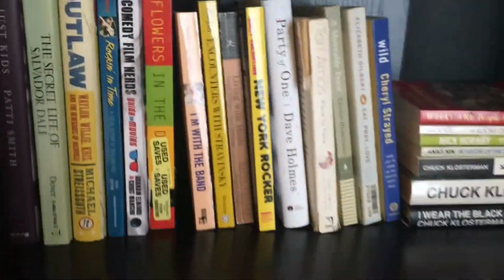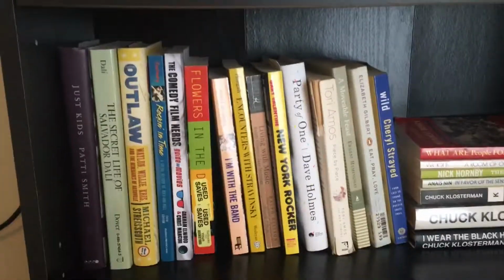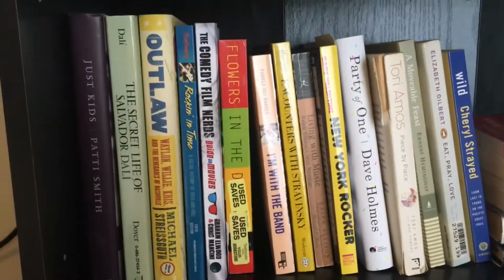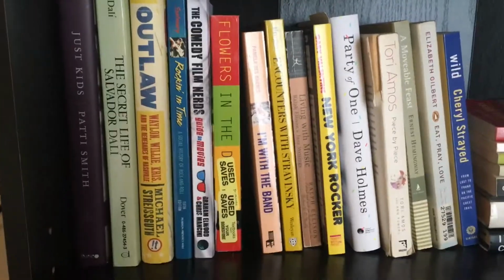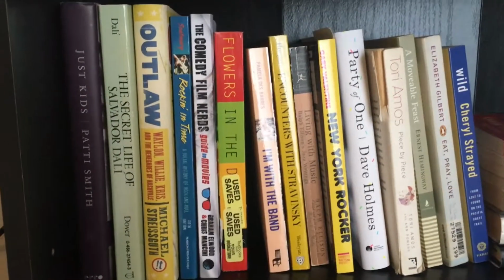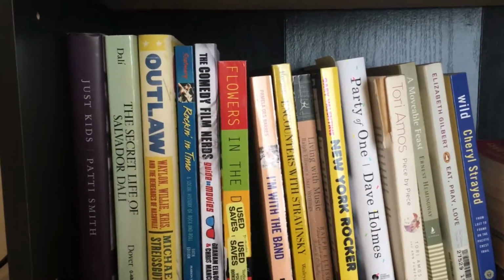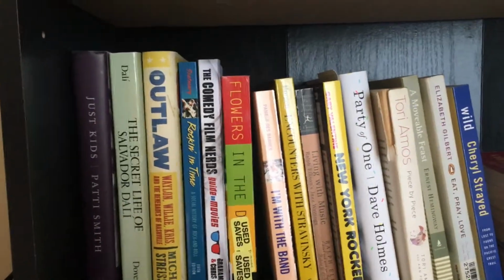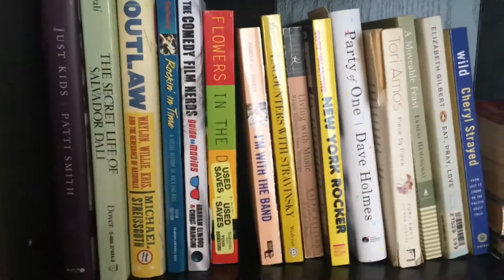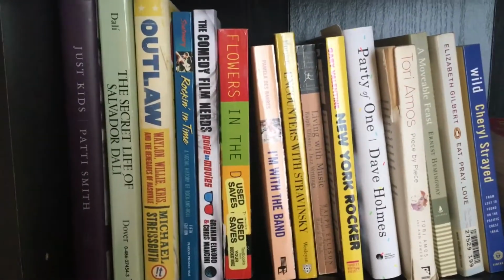So this is the second to last shelf of nonfiction I have in my living room, and this isn't on the tripod anymore because the only two shelves I have here are the two closest to the floor, and I couldn't use it, so you're gonna have to deal with me and my shaky cam, unfortunately. It shouldn't be too bad though.